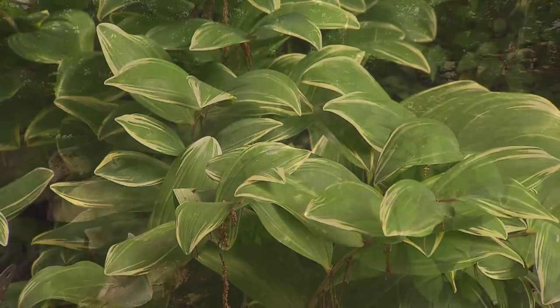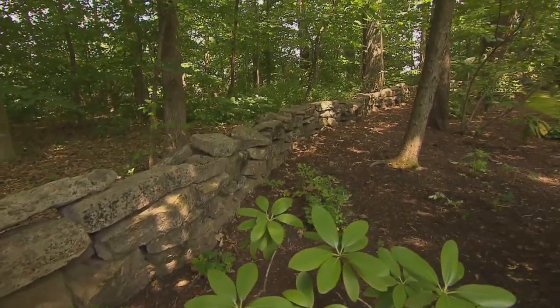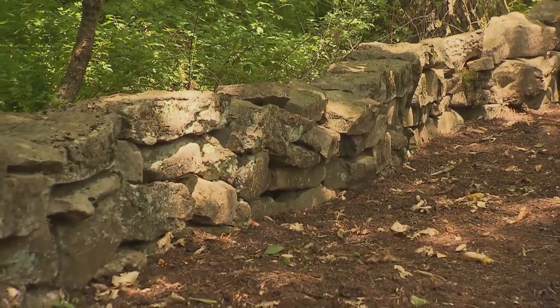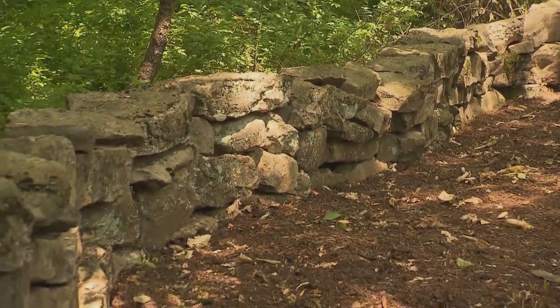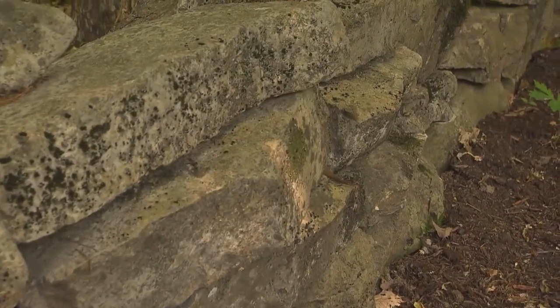We have a woodland backyard. The woods just want to creep into your yard, and the wall provides a barrier from all the woodland things that grow and spread. It's one of my favorite things. It's just the backdrop to the woodland garden, and it serves a purpose too.